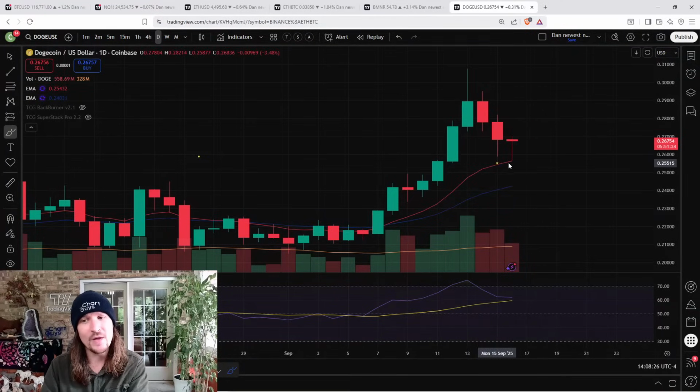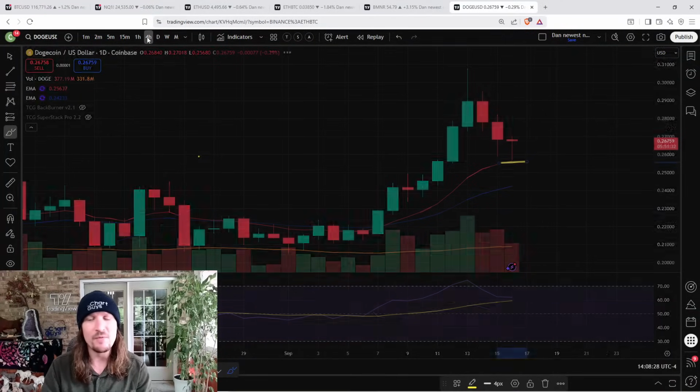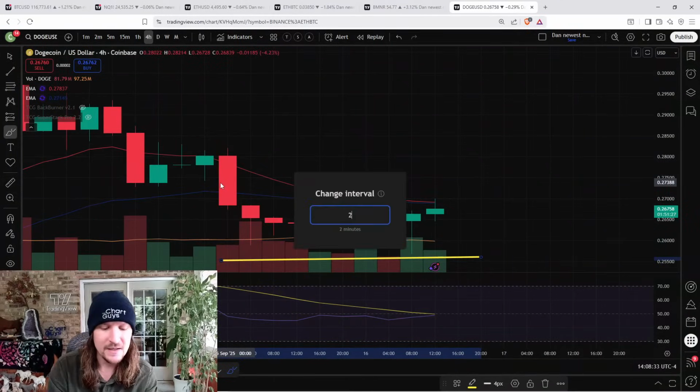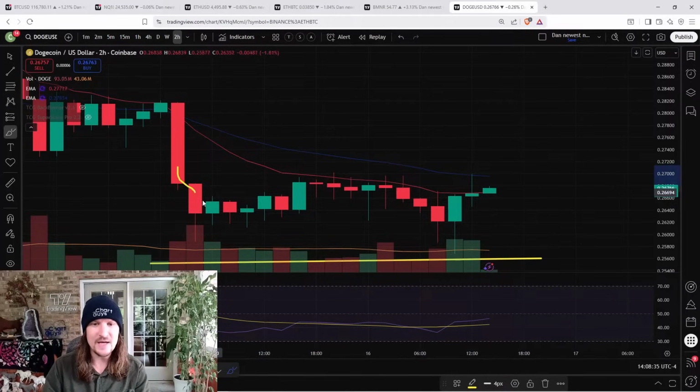Again, it retraced more than bulls want to see, ideally, but we're looking for the daily higher low. There's EMA 12 support trying to hold. Now the bulls need to shape up a 4-hour trend change. Maybe it ends up being a 2-hour inverse head and shoulders here.